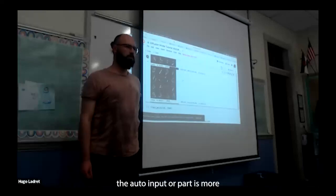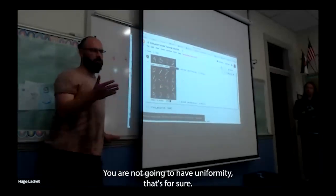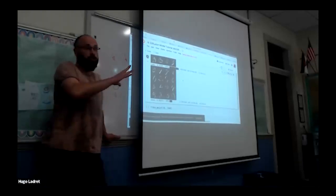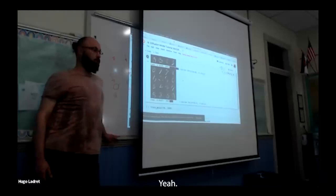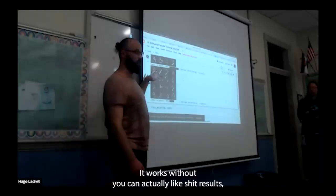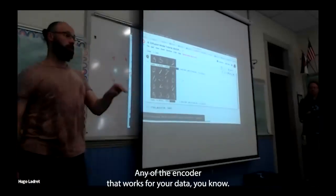The autoencoder part, the UNet part, would be the more interesting part once you get them out. You are not going to use UNet for the EEG, that's for sure. You are going to have to come up with some other autoencoder. UNet is only good for images. It's completely convolutional. Take any autoencoder that you know. Like this model here, it works without skip connections, with poor results, but it works, so it's not necessary. But yeah, take any autoencoder that works for your data.